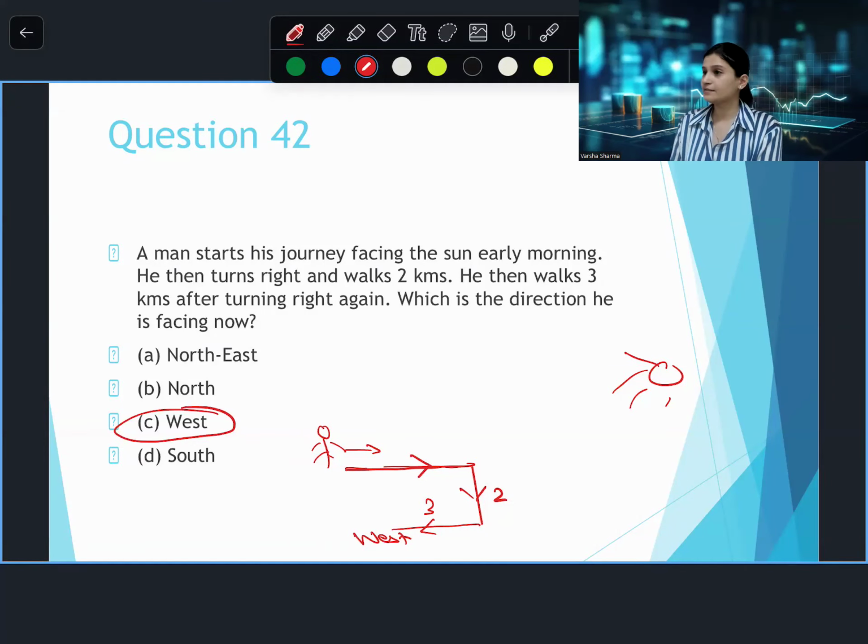Yes, ma'am. 43. Northwest. Northeast. Walks 2 kilometers to the east. Starting point. Then turns northwest. And walks 3 kilometers. Then he turns south and walks 5 kilometers.